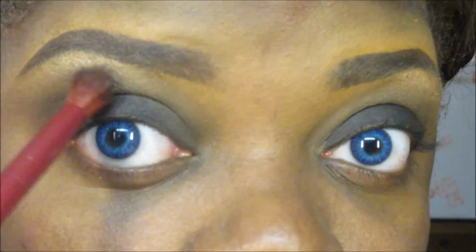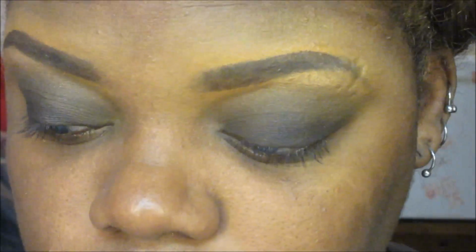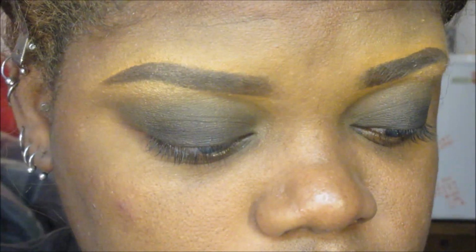And then I'm going to go back with my Whiskey brush and blend the edges out. Soften it up a little bit. And blend that black into Whiskey. Then I'm going to go into the black. It's called Black Market. Beautiful, rich black from the Urban Decay Naked Smoky. It's awesome. It's called Black Market.